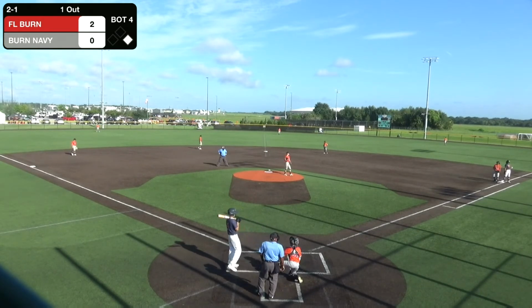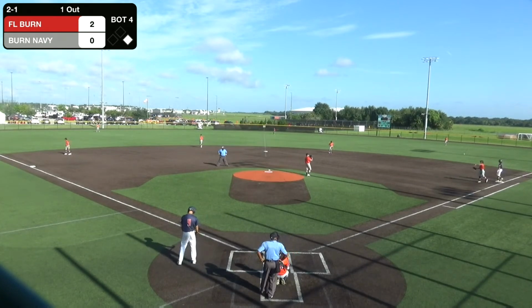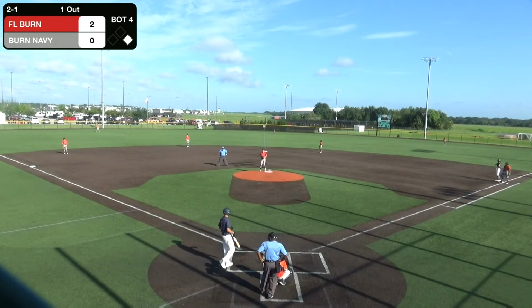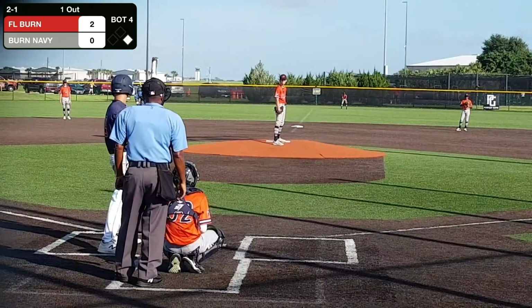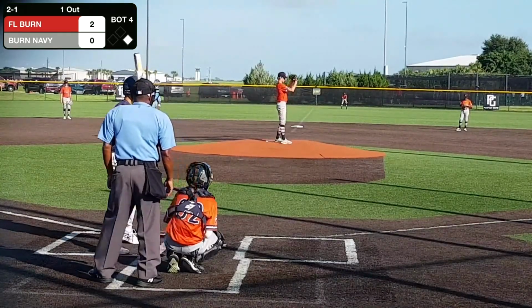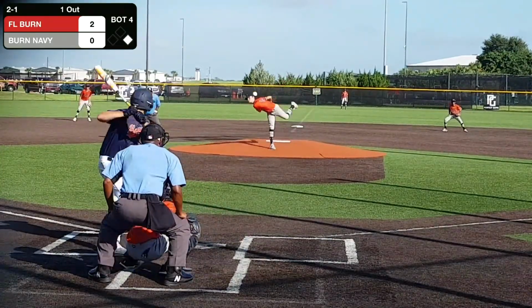Another check over to first. Kerrigan not doing anything special with that move, just letting that base runner at first, Brady Harris, know that I know you're there and I need to keep you close to that bag so we can keep the double play in order. He's got about a 3-step lead at first. Marshall in a good secondary position, ready to throw him out.